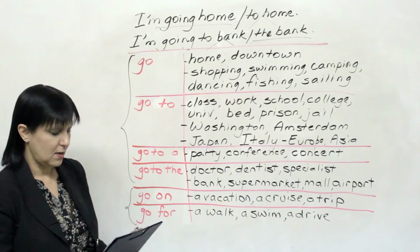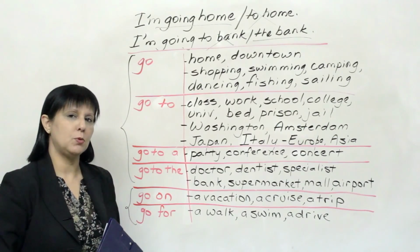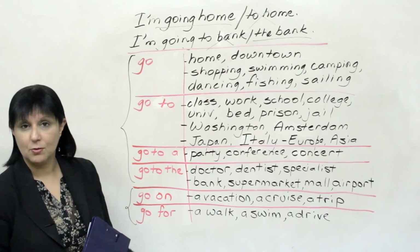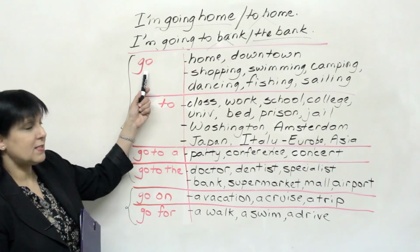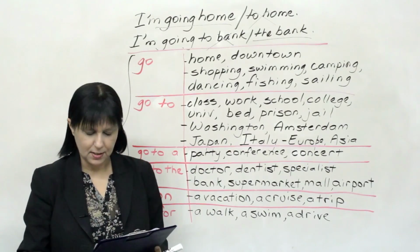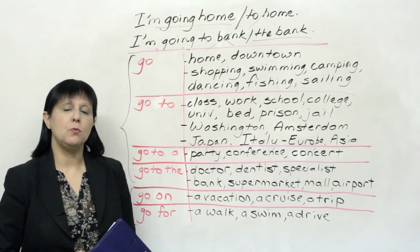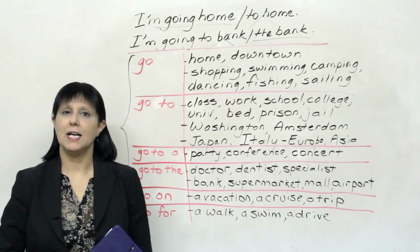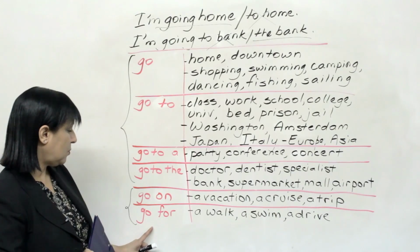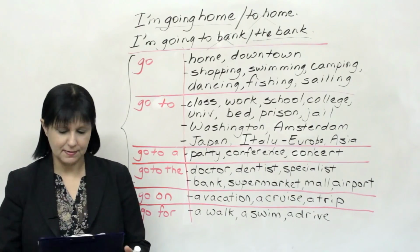Correct? Next one. What time are you going blank home? So the answer will be that we need no preposition here. What time are you going home? All right? Good. When we were on holiday, we went blank swim every day. So here, because you're using the noun, it will be we went for a swim. We went for a drive, like that.